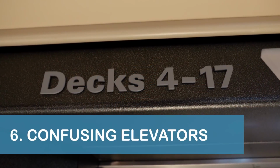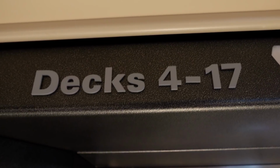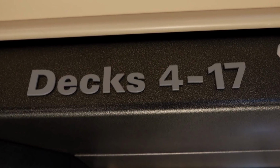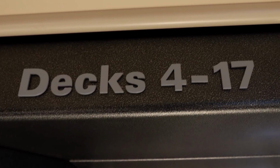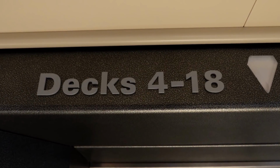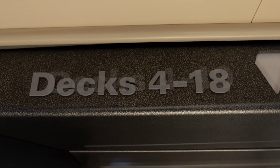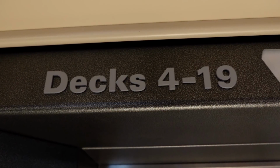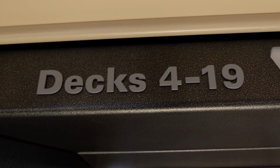Our sixth tip is to be aware that not all elevators go to all decks on the Escape. This is most noticeable with the forward group of elevators, where some go up to Deck 17, another goes to Deck 18, and another goes to Deck 19, and there didn't seem to be an obvious way to specifically call the Deck 18 or Deck 19 elevators.